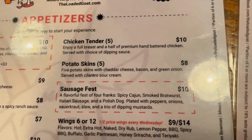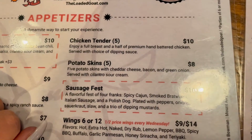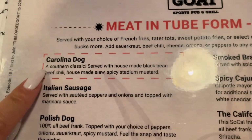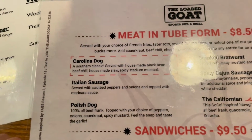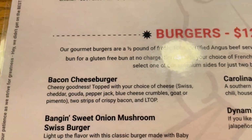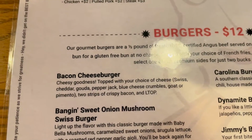So we've decided to get the potato skins as our appetizer. We usually get these when we visit. It has been a few years since we've been here, but I'm sure they haven't changed and they're still delicious. I'm going to be getting this Carolina dog as my entree. It comes with slaw, chili, and mustard. And I believe Seth is going to be getting this bacon cheeseburger, and he's actually going to be getting pimento cheese as his cheese choice. He's gotten this before and he swears by it.